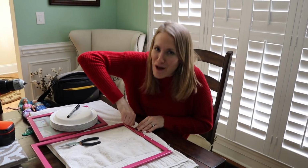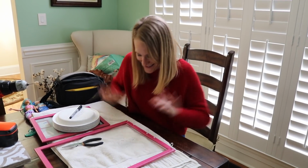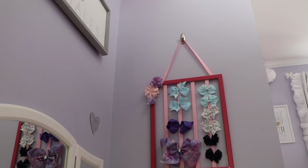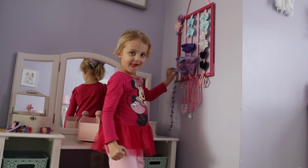So you have to put a little bit of elbow grease into this, but tedious things are worth it. This is perfect for kids' bows and necklaces or even adults' items to maximize vertical space and you don't forget about what you have. And these retail for so much money on Etsy.